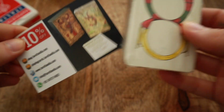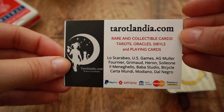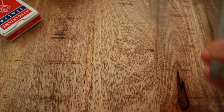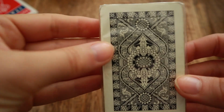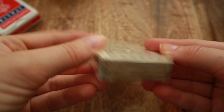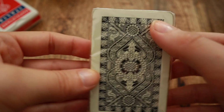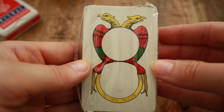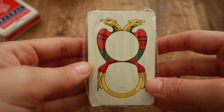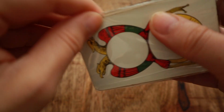Whoa, okay. This is the shop, apparently. Didn't really do a lot of research. Oh. Okay, I see. They shrink wrapped it, but my god, these cards are used. These backs do ring a bell. Could very well be the backs I used to have. This is Modiano, so the brand I remember having.